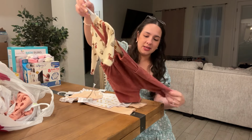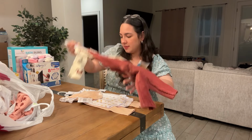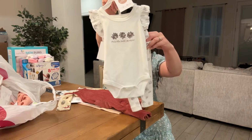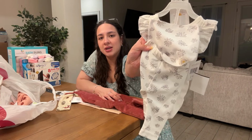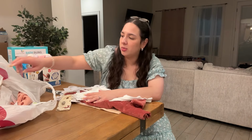Look at that. It's a really soft corduroy material, I think. I think that's what it's called. We got her this one, another one with the pants and the bandana. I love that it has that print of flowers. They're so cute, and it's just white, adorable.